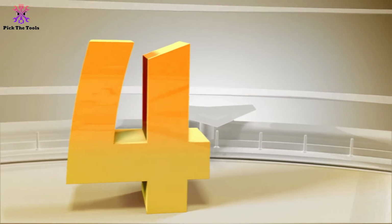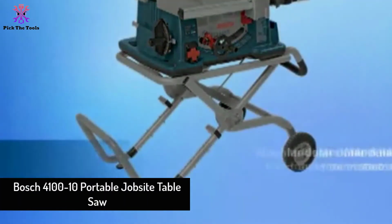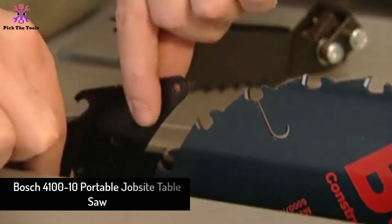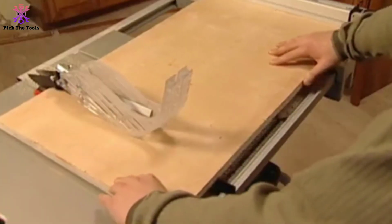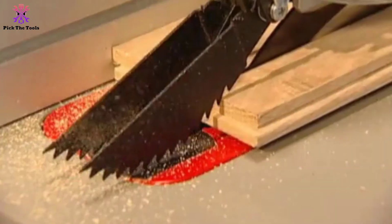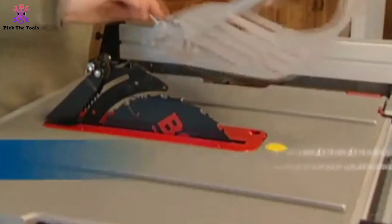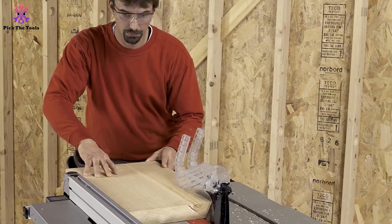Moving on at number 4, we have the Bosch 4100-10 Portable Jobsite Table Saw. The Bosch 4100 table saw features what is called constant response circuitry. The constant response circuitry performs a simple but important task of increasing the speed of the saw blade in proportion to the load it is under. This ensures that the speed increases when cutting harder woods and adjusts appropriately when cutting softwood, ensuring that the saw is not overloaded in any way.